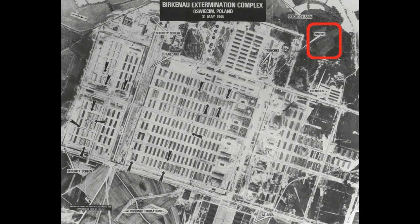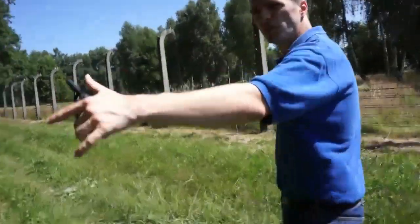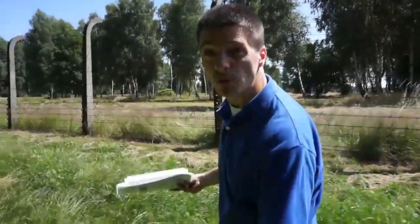After exiting the sauna building, we have time to visit one more place, located somewhere in the woods next to gas chamber number 5. So, Mr. Butchko, for the kids at home, where are we going? We are going to find the large ash field in the middle of Birkenau. It's a huge area where not even trees can grow because there's so much human bone meal.